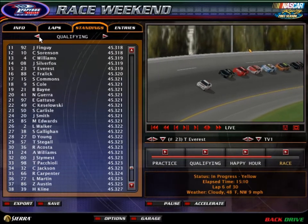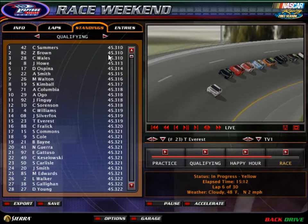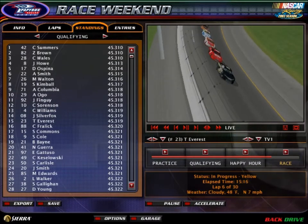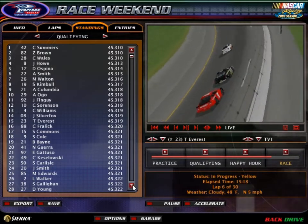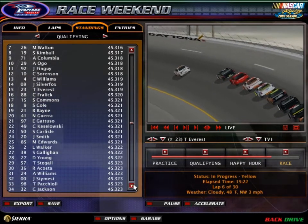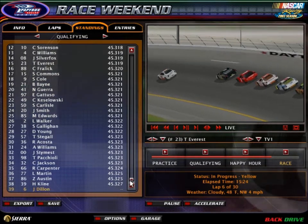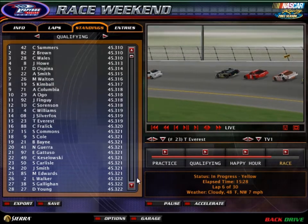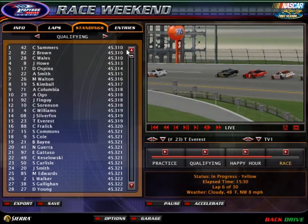And the other thing I want to show you, qualifying. Look at these times. The top 3 were tied. They had to go down further than thousandths of a second to determine Chris Summers is the pole sitter. But just all the way down, it's just so close. 17 hundredths of a second separating first place Chris Summers and last place Hayden Klein.